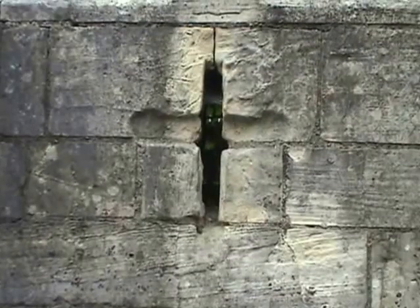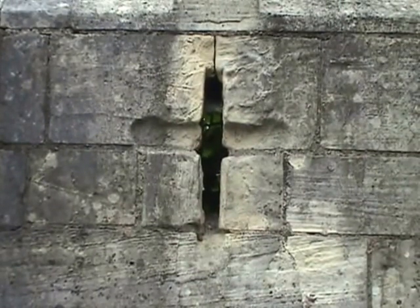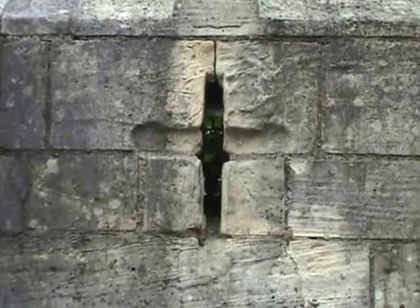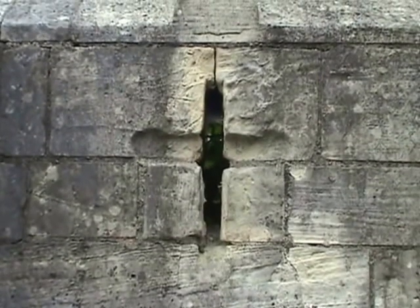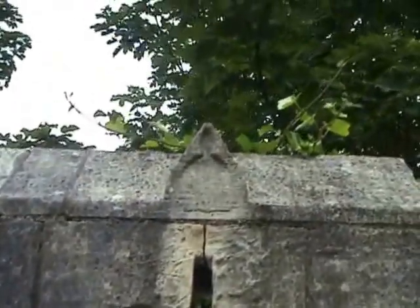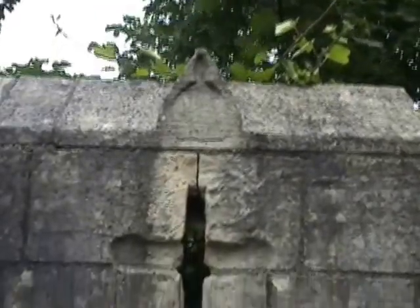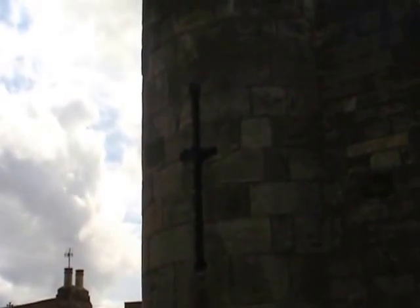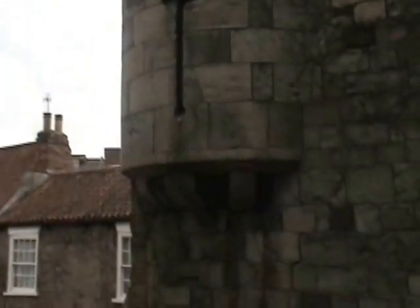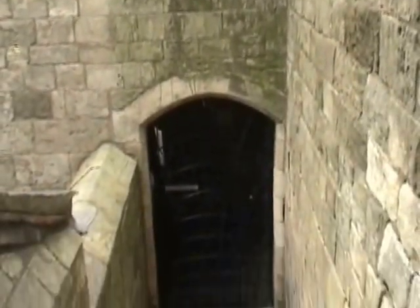Why are the holes in the shape of a cross? The slots only go up and down. Why did they bother putting the side arms on? Strange. And there's a little decorative bit up there. Oh, pigeons found a roost. There's that cross again. Hope we can get through that gate.